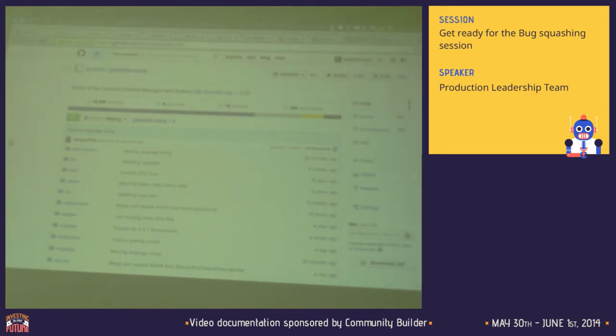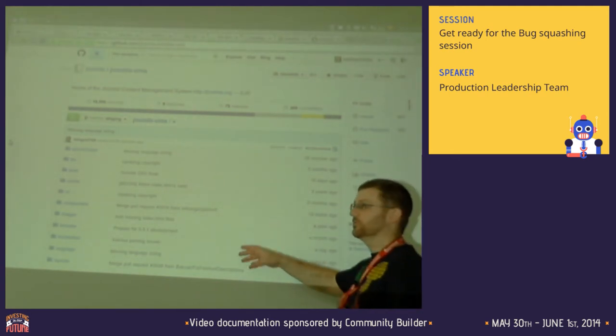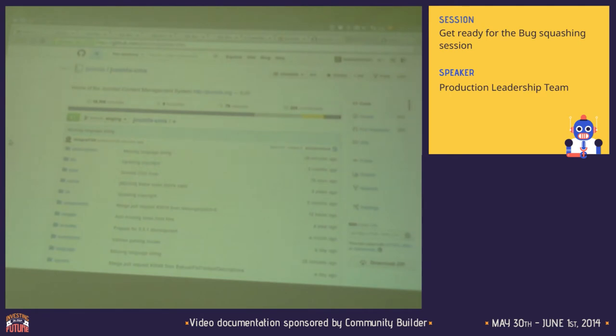But you said you had a patch for 2.5 and 3 and whatnot. So that's where you do need to make multiple pull requests against multiple branches. One would be against the 2.5.x branch. But if it's something for the current version of Joomla, whatever that is, it would be against staging.